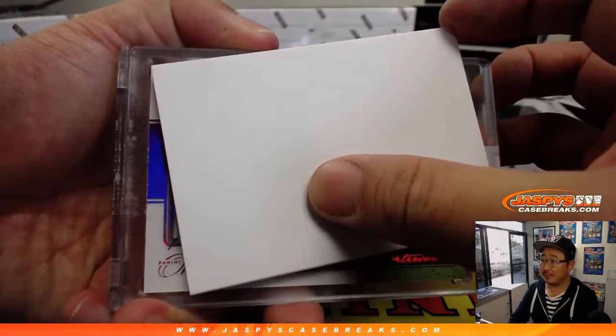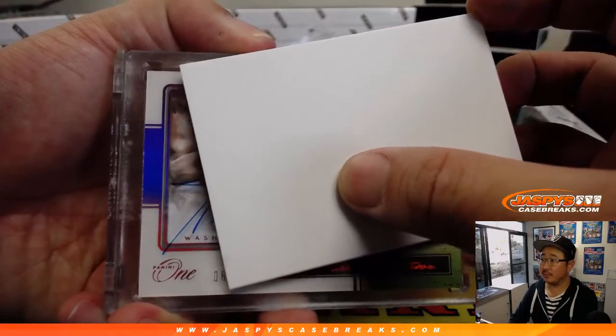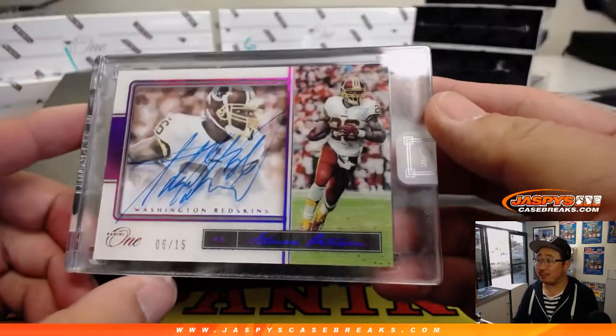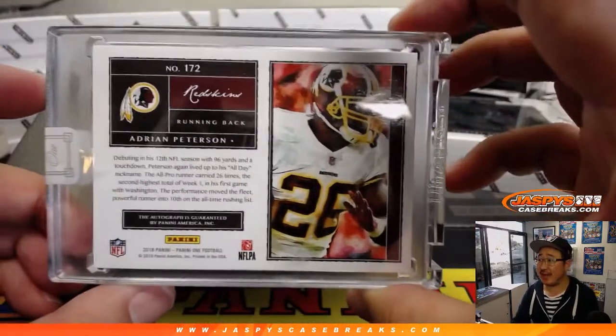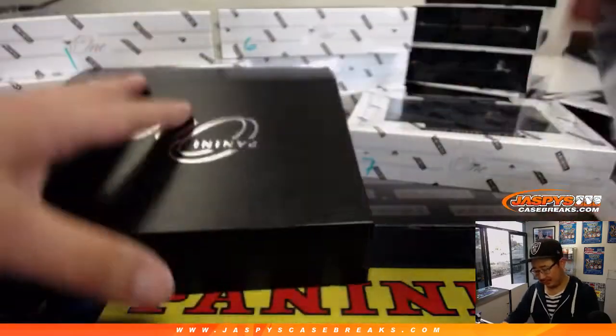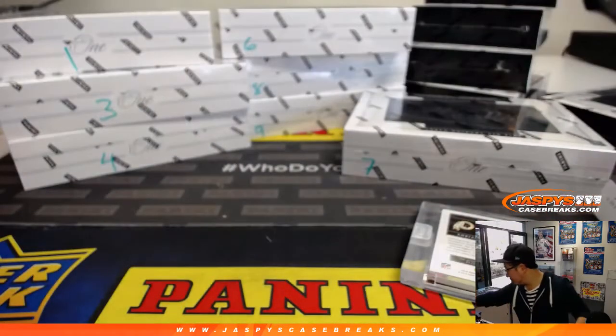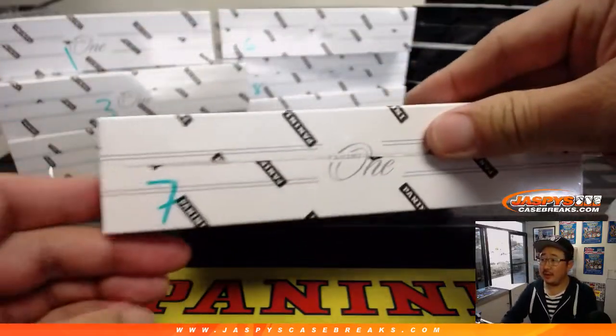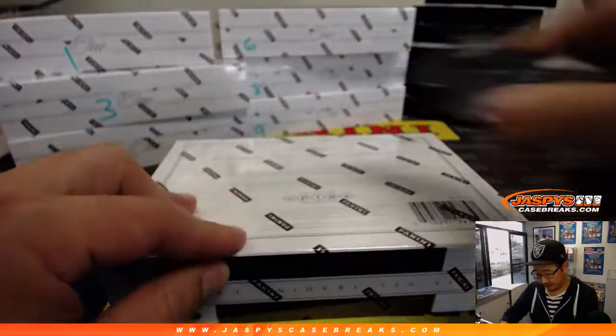We have 6 out of 15. Wow. Redskins edition of Adrian Peterson. All day. Nice. And a box 7.